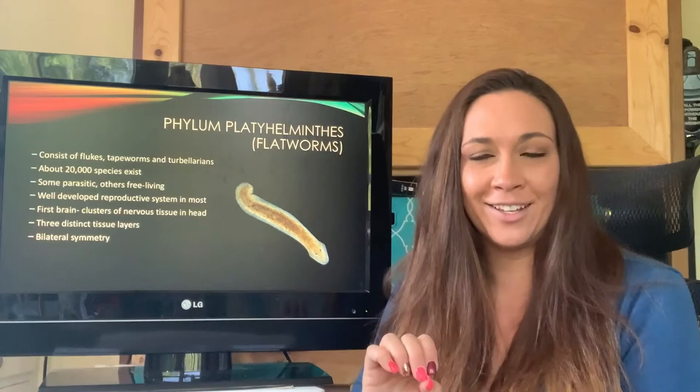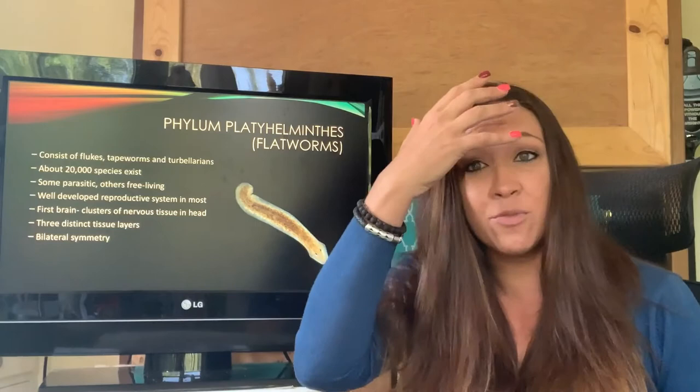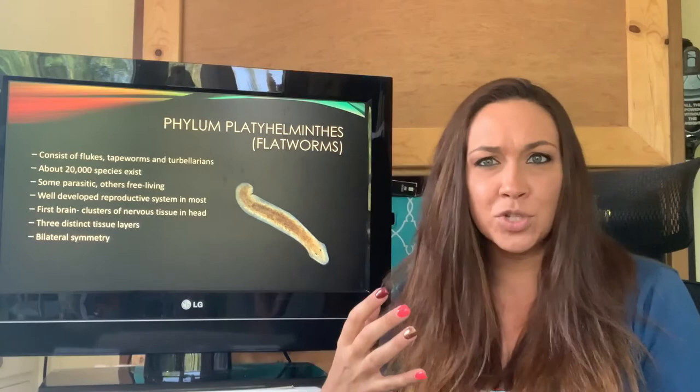We're not getting there quite yet, but these guys do have distinct heads. So this is also the first time in worms that we're actually seeing a definitive head region. Before, when we had the sponges, they're just kind of all amorphic. We had the cnidarians, which had a bell and a nerve net, but not really a brain or a head. So now we're actually starting to see neuroganglia that are in your brains. We're starting to see a defined head region. We're starting to see eyes.